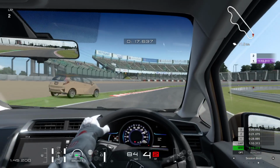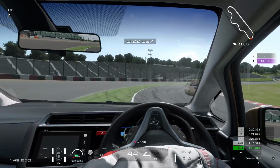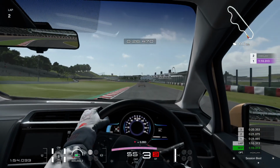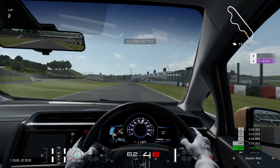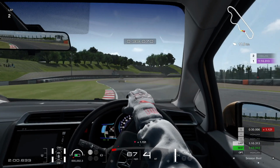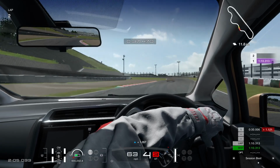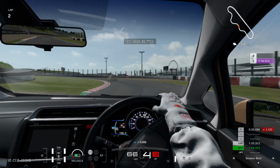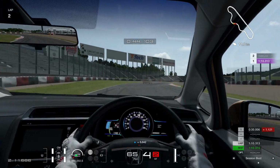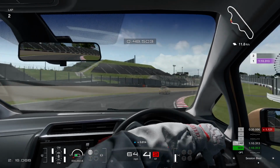Let's get a better line through turn one, or not. We'll just understeer off with our Ghost and do even worse. That was terrible. Good thing we have regenerative braking on, or whatever that thing is, to help the hybrid system. I'm not expecting to get anything crazy out of this car, that's for sure. And this is that weird kind of like, why did Gran Turismo put this car in the game instead of other vehicles? But, you know, it is what it is, right?